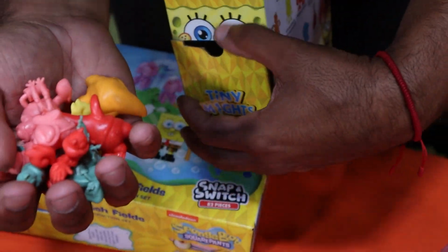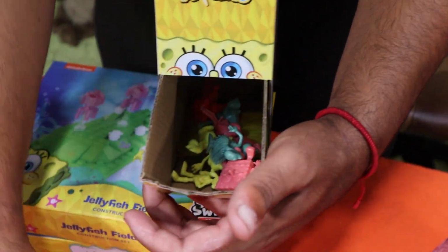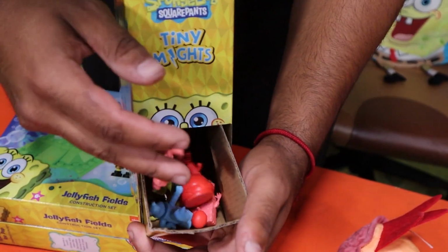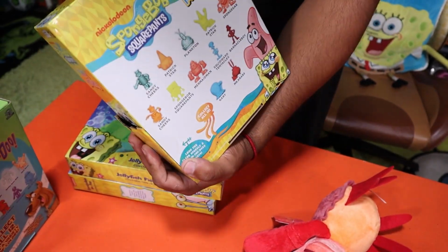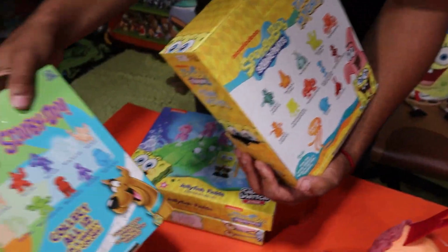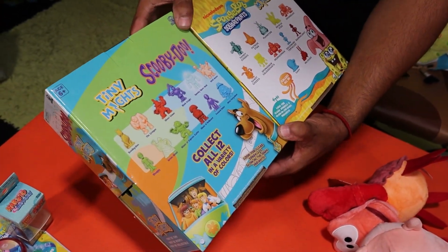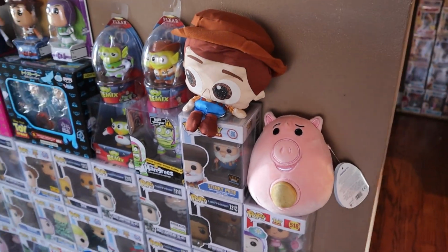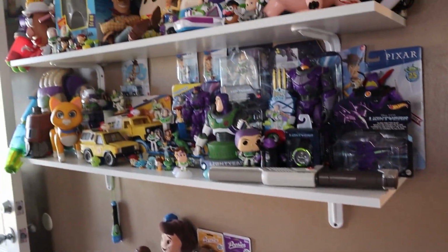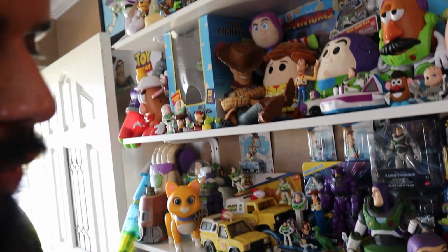All right, and these little colorful fellows will be going inside of this box, which is the complete box case for it. For right now, just because I want to wait till we have all of them, but nice little container to keep them in. And the Scooby one, we're just adding this one to the collection, so that's a nice addition to the Scooby-Doo collection. And Ham has been added to the $20 and under Toy Story collection that slowly but is continuing to grow.